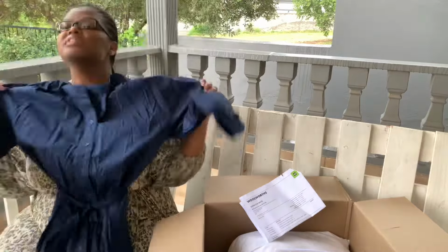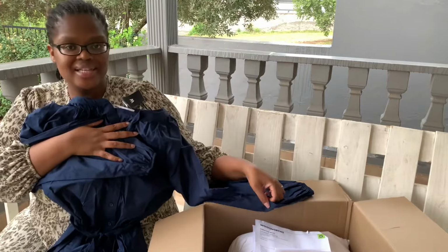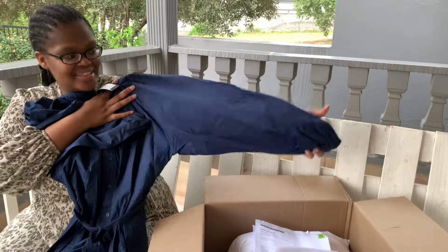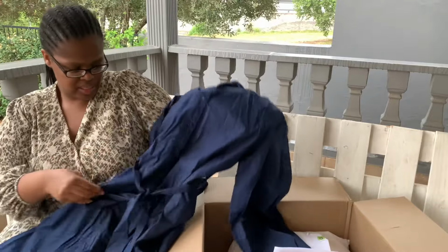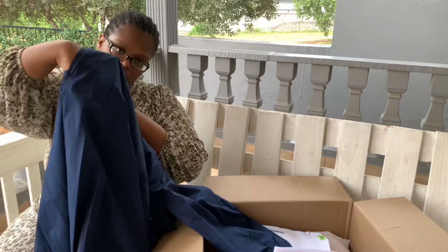So this dress, ooh, my blood is blue. If you know, you know. This dress is a nice long dress with buttons and a belt. I think it has pockets as well. Yeah, it definitely does.